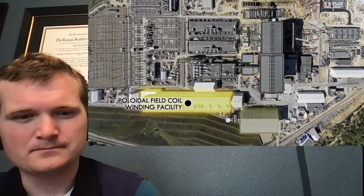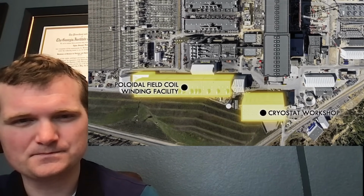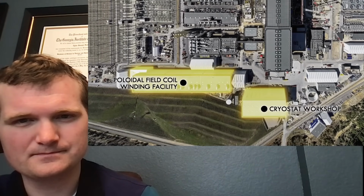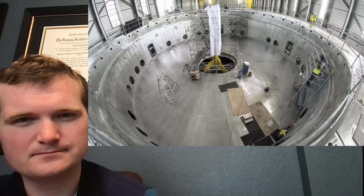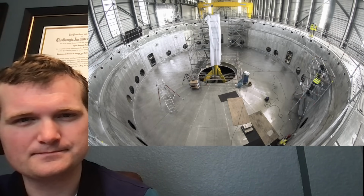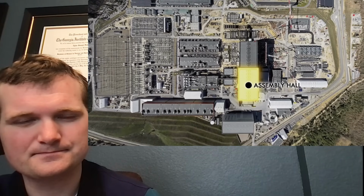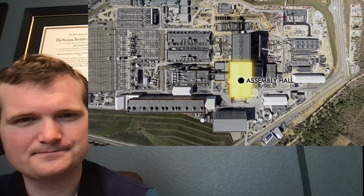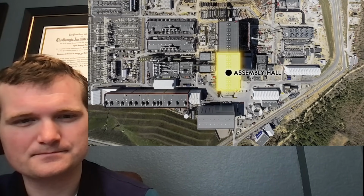Similarly, the cryostat workshop was built to assemble the massive vacuum-tight structure that will surround the reactor and magnets. The cryostat parts, the poloidal field coils, and lots of other truly large pieces of equipment destined for the tokamak itself are then moved to the adjacent assembly hall as needed. Pretty much every part of the tokamak reactor is not only huge, but sensitive to environmental conditions too.